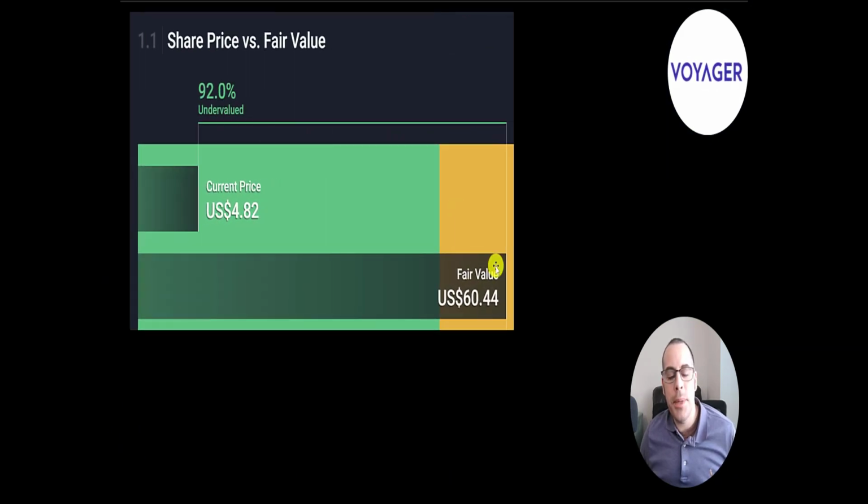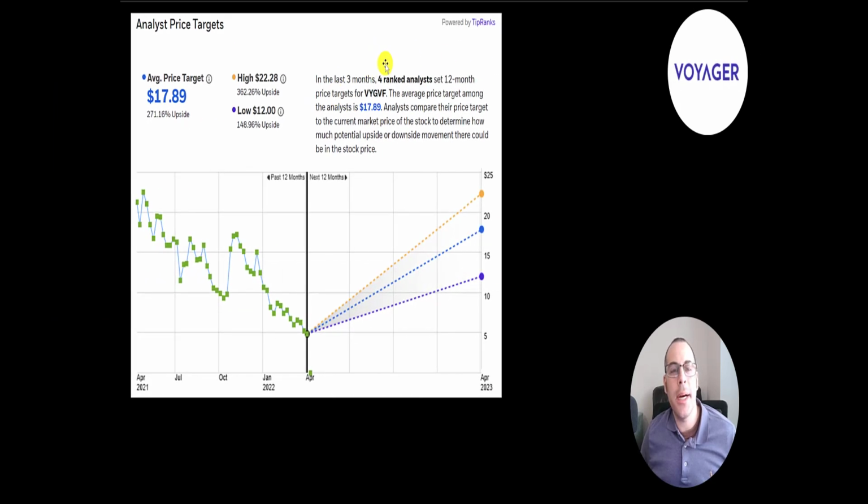The website Simply Wall Street values the company at $60. They're saying it's 92% undervalued. 4 analysts priced this stock and the average price target is $18. The lowest 12, the highest 22. So it looks like everybody's saying this stock is undervalued.